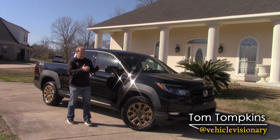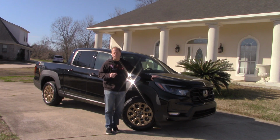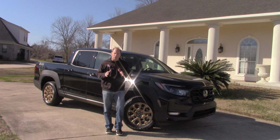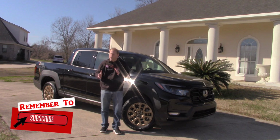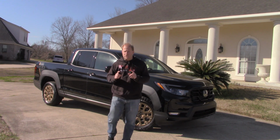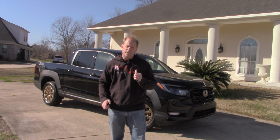Today, as you can see, I've borrowed the 2021 Honda Ridgeline Sport from my friends at Holmes Honda here in Shreveport, Louisiana. And a lot of the time, about mid-cycle with the vehicle, you'll see some refreshes with maybe some trim or a bumper or something like that. It's not typically as aggressive of a change as we're seeing with the 21 Honda Ridgeline.